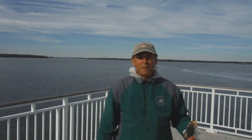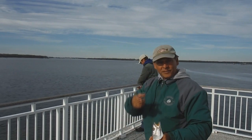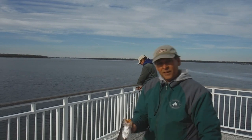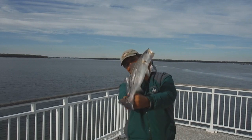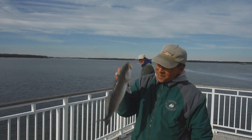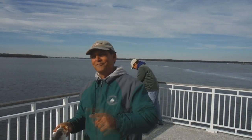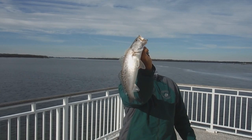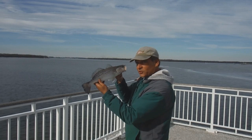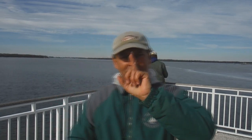All right, guys, Jiggin Jerry, Mount Pleasant Pier. See Don here working hard. He's already caught spotted sea trout, weakfish. And as you can see, boom, nice fat guy there. And that's going to make me my sandwich for the week. That's right. This is how we're starting off January 2015. So gonna start it off pretty good. You can already picture this, right? That's right, he's going in the cooler. We'll catch y'all later.